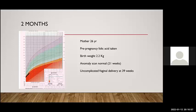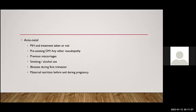Any other things? Behavior, social behavior, anything else? Active or passive smoking. Okay, so whether there is a history of smoking or whether there is a history of ingesting. At the same time, you have to ask whether she was on drugs. Drugs means medicines, medications. So we'll go through the antenatal history and see whether we have taken the correct history.